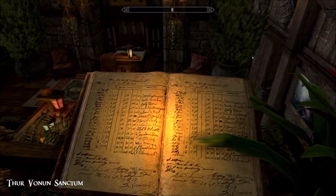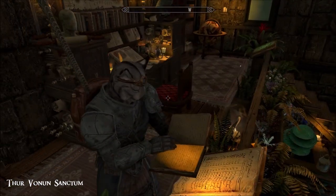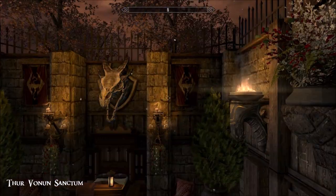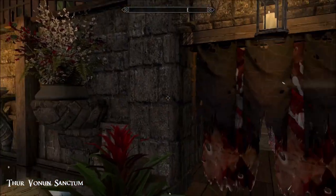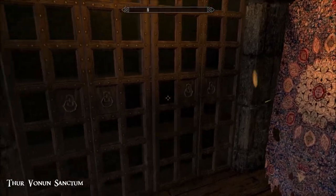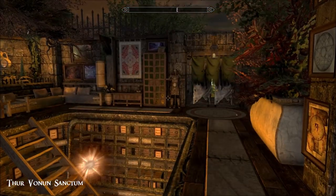Compare numbers to business ledger. Check me out. Working. Nice. All right, well, oh my god, you get the gist, eh? You could be in here for a long time. So many bookcases, love that.